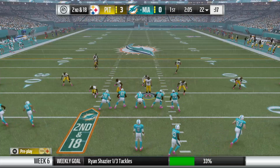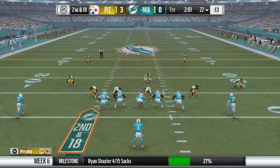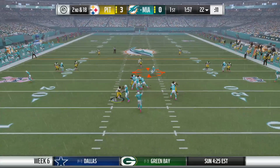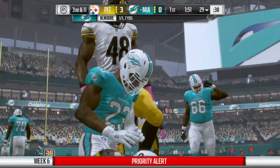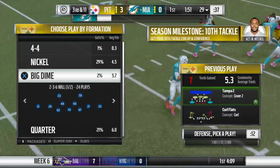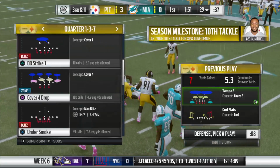What you're hoping is that you figure out and you get a clue that maybe there's going to be some pressure coming at you, and you change the blocking schemes. Maybe you go to max protection. The biggest one is maybe you bring your running back in to try and keep you clean. But in that case, that didn't happen. Zero accountability, and a sack resulted. Everyone's got to be able to catch the football. Doesn't matter what position you play, but if you're on offense, be aware a ball may come your way.